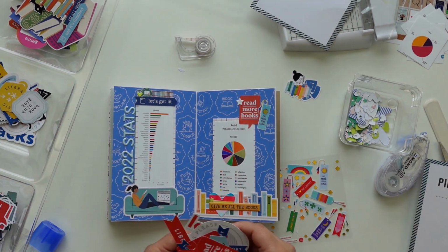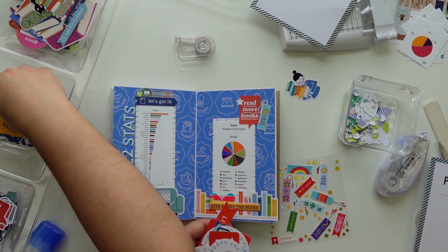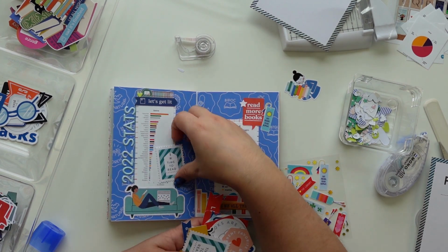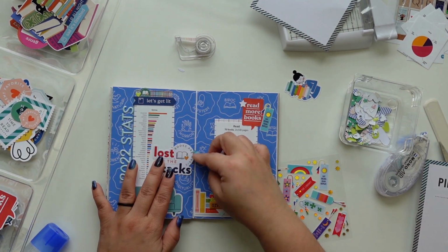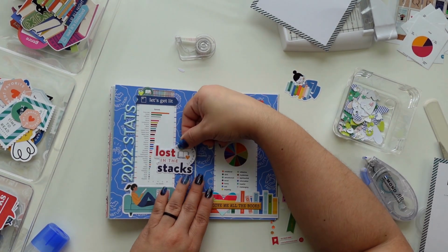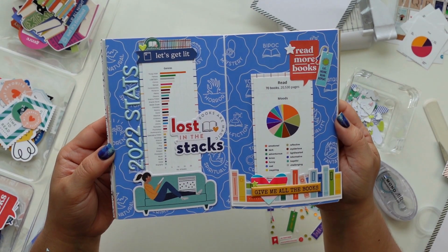But I don't know if I'm going to document the books that I read in a traveler's notebook, similar to what I did last year, or I'm just going to add them to my Project Life album. And I love this die cut that said Lost in the Stacks, so just put it right there, really close, and I love how it turned out.